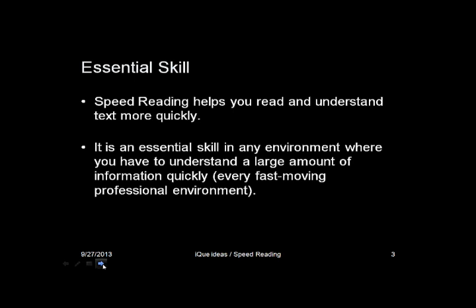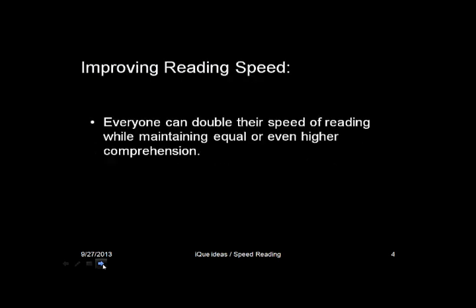Now imagine if you are able to read and understand the text in a shorter period of time, you will be saving a lot of time for either revision of the same text or for other activities. Isn't that a wonderful skill to have? Now, everyone can double their speed of reading while maintaining equal or even higher comprehension.